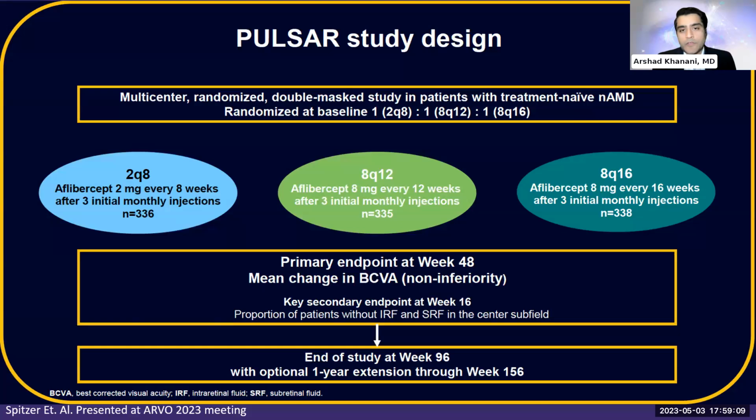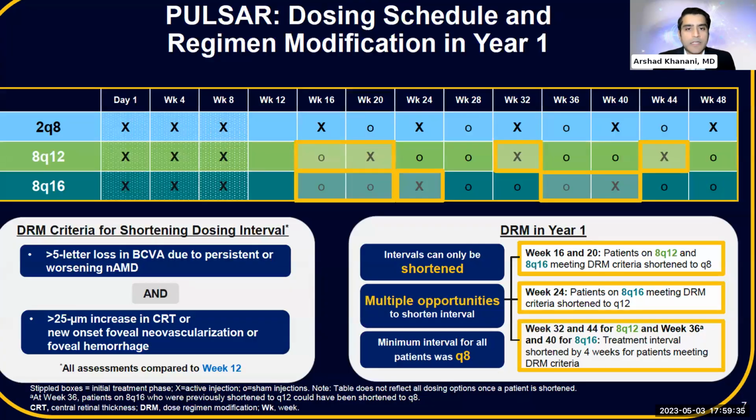And they also use the disease activity criteria here. You can see these were randomized 1:1:1. The primary endpoint again was mean change in BCVA. This is a non-inferiority study again. And then the secondary endpoints look at fluid dynamics in these patients treated with higher doses of aflibercept. And again, it's a 2-year study, and then the extension is optional if patients sign up for it.